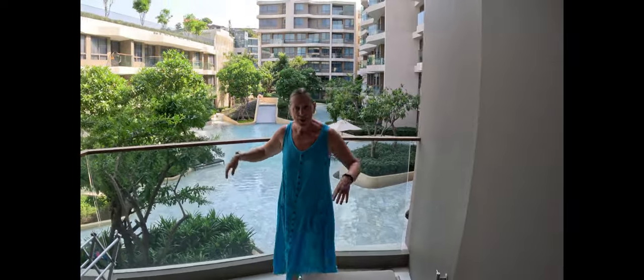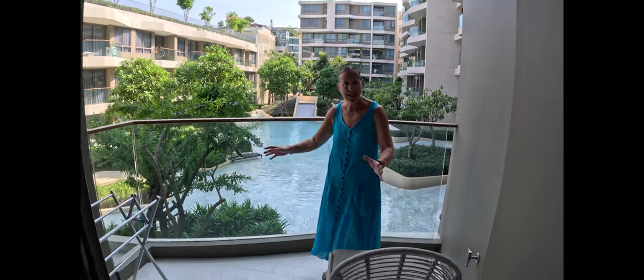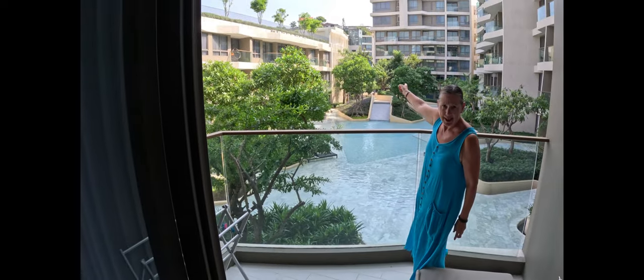And look at this. You can actually have a couple people out here. You can eat out here. You can have your morning coffee out here. Watch the monkeys up there.